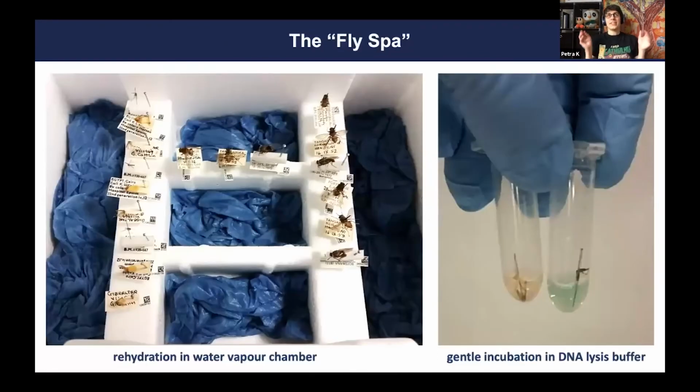And also the DNA extraction itself, the idea is similar, right? You have a lysis buffer, you put your sample in there, you then purify the DNA out of the lysis buffer, and you have a nice clean DNA extract that can go get sequenced. The actual procedure is fairly different. I am being extremely careful with these samples. They're really old, they're up to a century old, they're brittle, very dry.